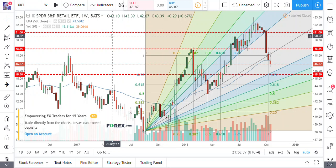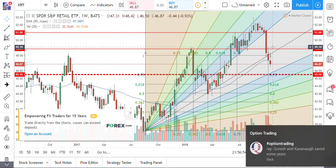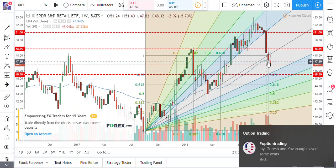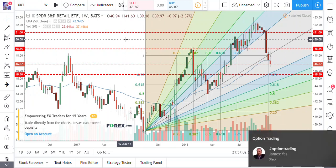Your XRT, your retail sector, has crossed the midpoint of the bullish phase that started way back in August, September of last year, and we are below the 50-week moving average. So this looks like a lot of selling pressure coming into retail.